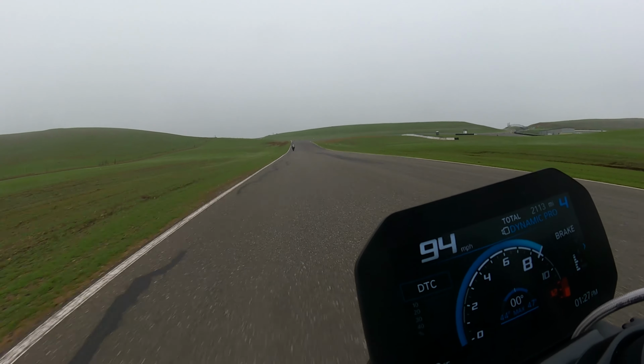Good little first session, a little bit of relearning. So this is Thunderhill West with no infield. Now this bike just sounds so good. So good. Very nice, very nice.